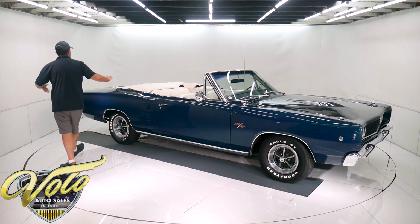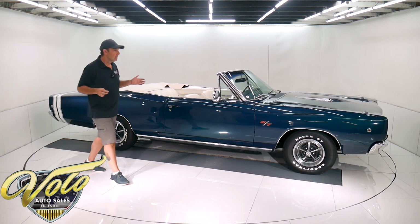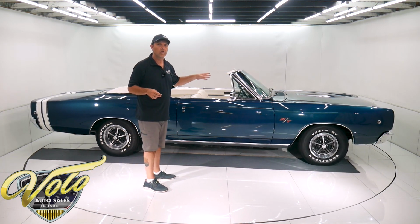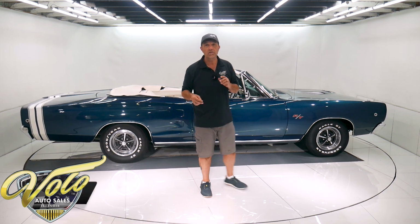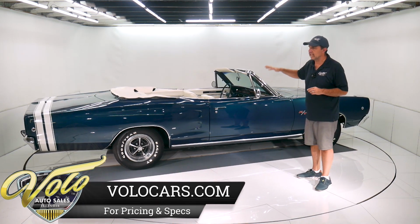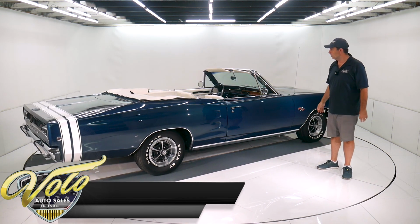Yeah, this is not a concours, rotisserie restored, perfect car. Actually, a couple weeks ago, I sold a 1970 RT convertible that was rotisserie restored. $140,000, and it sold in 2 days. This is nowhere near that price. It's an extremely nice, clean survivor that's been maintained along the way.